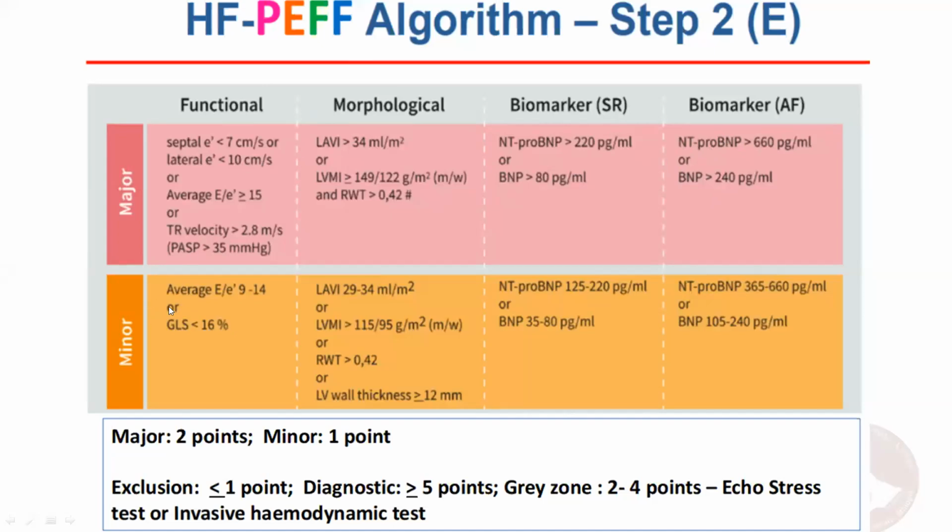And for the minor criteria, like the average E to E prime should be in between 9 and 14, and the global longitudinal strain, which is less than 16%. So in our setting, maybe I think we can use average E to E prime 9 to 14. And you can see the other parameters as well, the biomarkers based on whether the patient is in sinus rhythm or in AF. So if the point is less than 1, you have to exclude it. The patient is not having HFpEF.